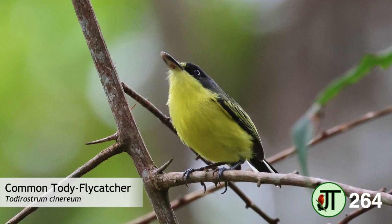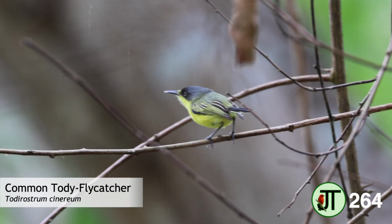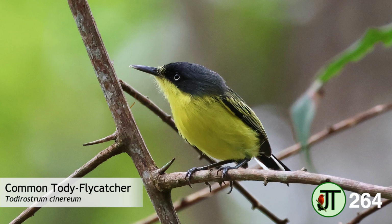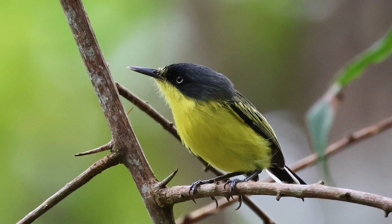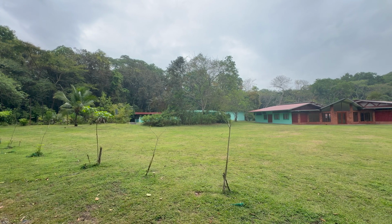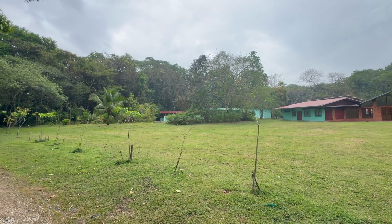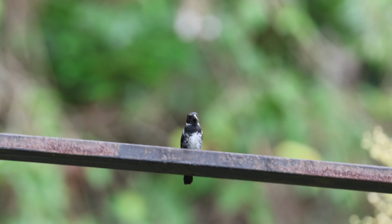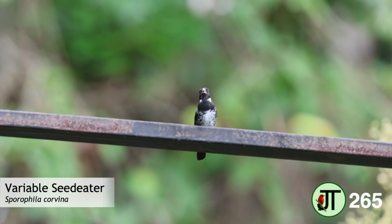This common tody-flycatcher is a handsome little bird and quite common in Panama. This photo here is one of my favorite shots of the trip. At some point it started raining, but I didn't really mind. I had an umbrella with me and the bird activity wasn't affected at all. A small flock of variable seedeaters was flying around the grounds. These tiny birds were common in all of the more open habitats that I visited.